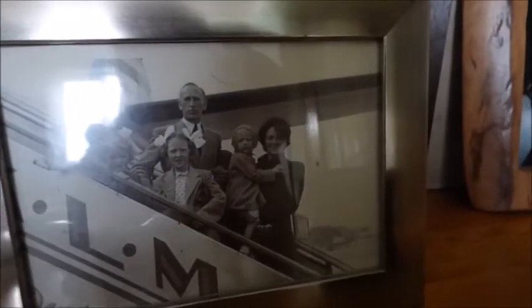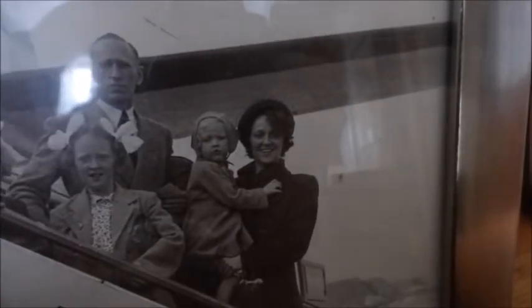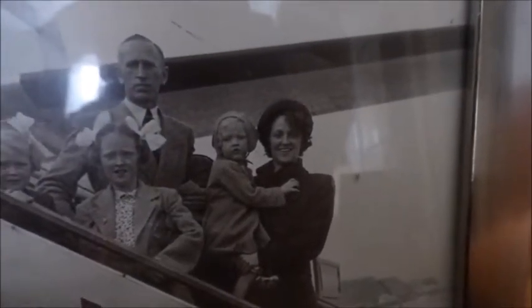This is a picture of my grandparents when they were moving to Canada on the KLM flight, which stopped in Nova Scotia, I do believe. And you can see my 2 older aunts, and my mum is there in my grandmother's arms. So they moved to Canada after the war.